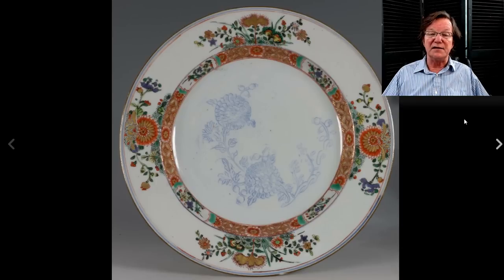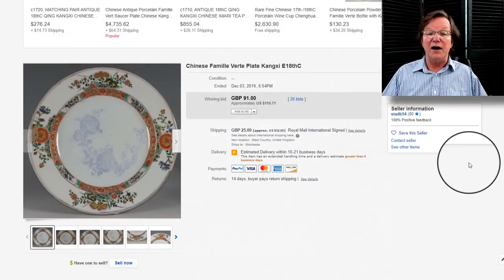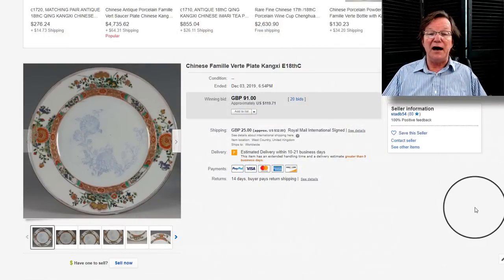And then on to this, the Kangxi plate with the light blue center pattern decoration. This plate wasn't perfect. It had a hairline in the rim, but it's a very desirable pattern, and this is very fine quality enameling all around. It's just beautifully done. And sometimes it's a good thing to buy if you're not in the market right now, you don't want to spend $400 or $500 for a perfect one. This one went very reasonably for $119. That was a good buy.